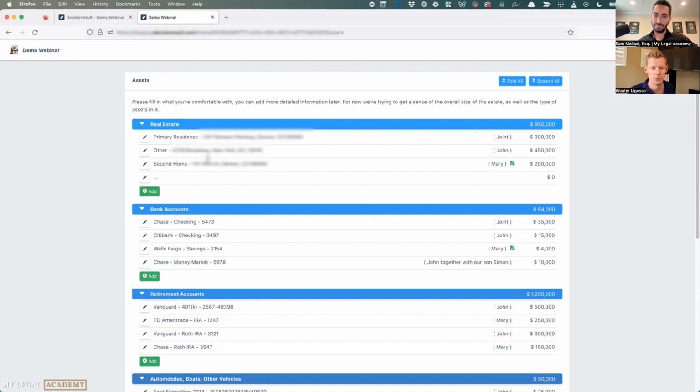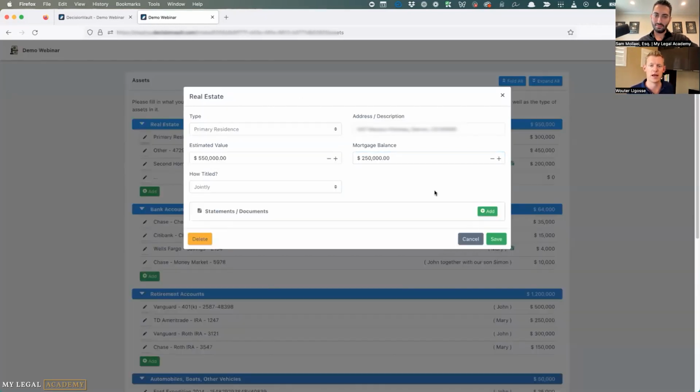So instead, here we have an asset intake that functions nicely for the client. They can share as much or as little as they want at first, which is fine. Again, it's a portal. They can come back later and add more info. They might not have met you yet. They might have found you off of a webinar, off of the internet.